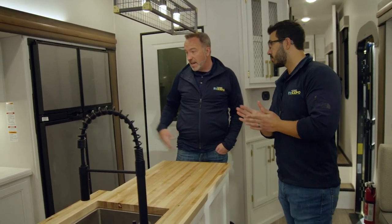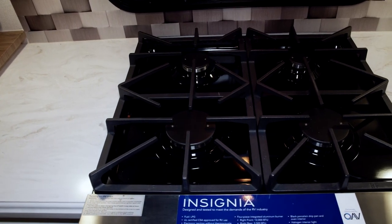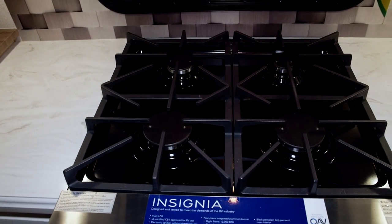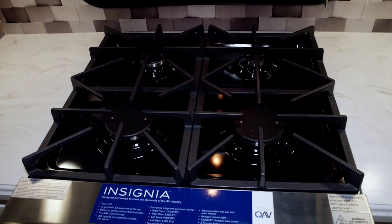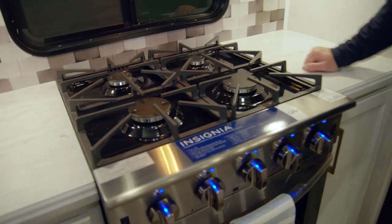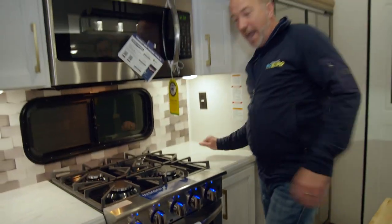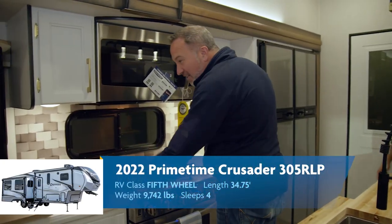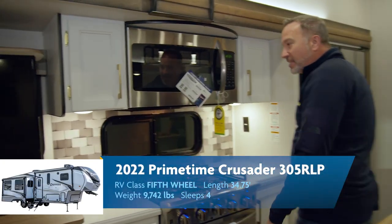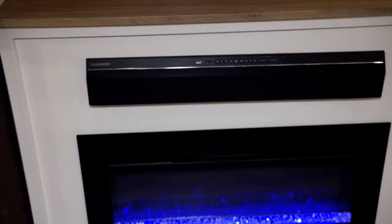They absolutely nailed it. Add the fact that you've got the 24-inch freestanding oven here with the grill-style grates and the four-burner cooktop there. Look at the size of that oven. That insignia is beautiful. Residential-style cooktop, four burners, Chris. Four burners. Two biggies, two littlies. Then solid surface countertops and the telescoping TV with the window behind it, right above the soundbar and the fireplace.